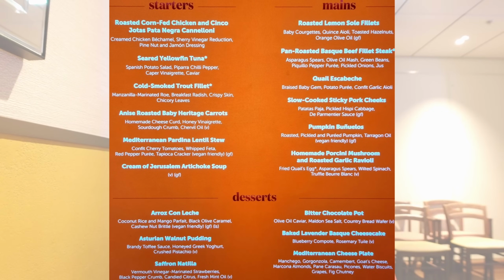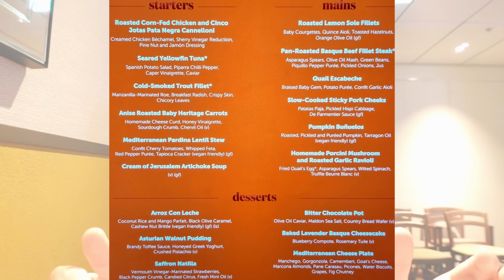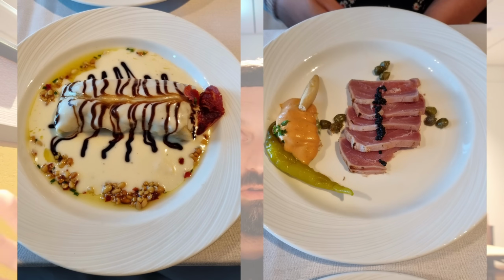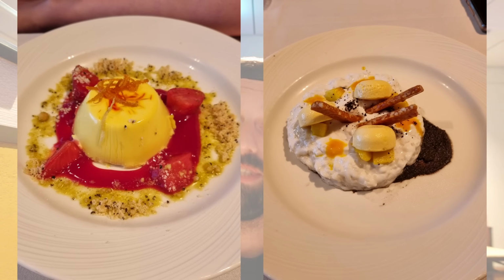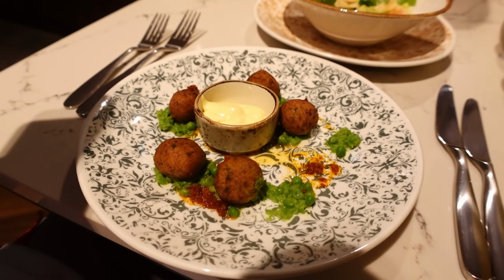And I will also add that this Olive Grove has a gala evening menu. It's a bigger, different menu, and there's also no dress code for that. So if you are not wanting to eat in the buffet or the Keys, you want a proper sit-down meal, you can come in here and have a fancier meal without having to be in a tie and a suit.